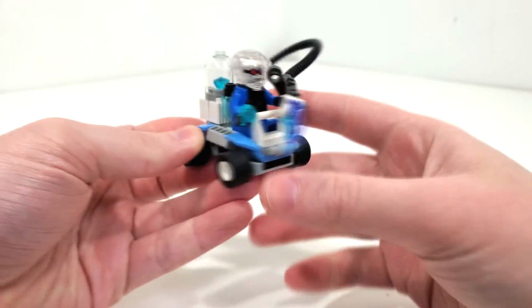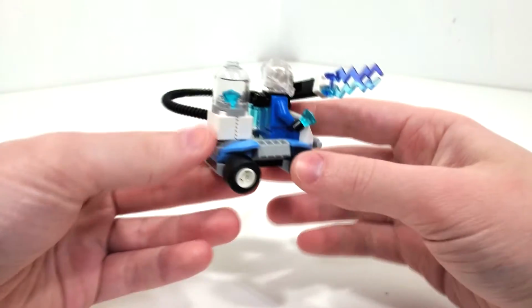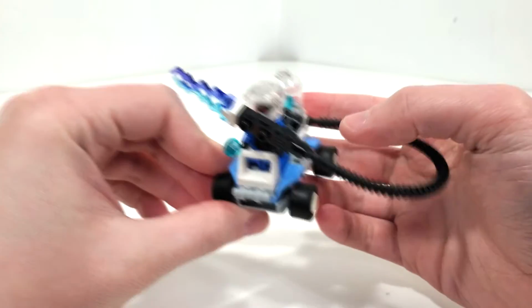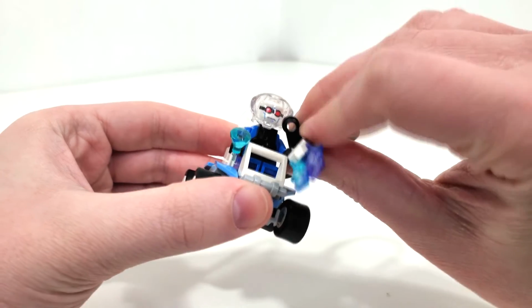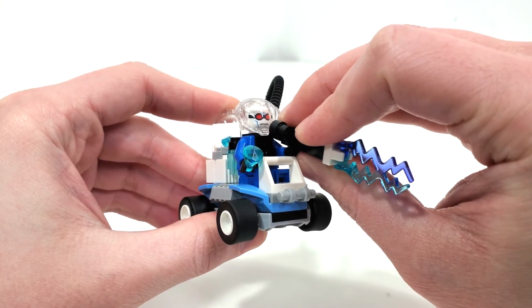But still, this is just such a lame excuse of a vehicle for Mr. Freeze here. I really wish that they could have given him like maybe something a little bit bigger than this, but still, for the price that you're paying, $10, getting Mr. Freeze, a figure previously within a more expensive set, I think kids for the time would have definitely appreciated this.